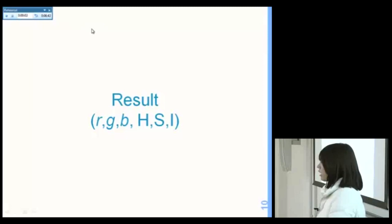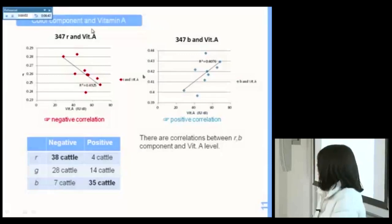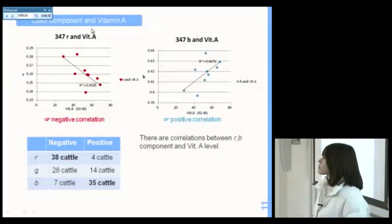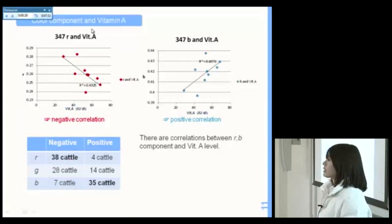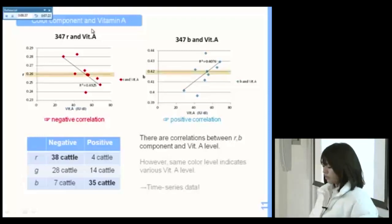So from now, I will show you the result of my study. These are the scatter diagrams of the red component and blue component. And about red, red has a negative correlation in 38 cattle. On the other hand, blue has a positive correlation in 35 cattle. So there are correlations between the red and blue components and vitamin A level. However, there is a problem.